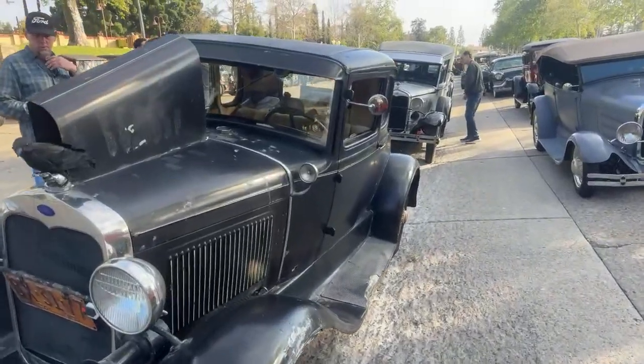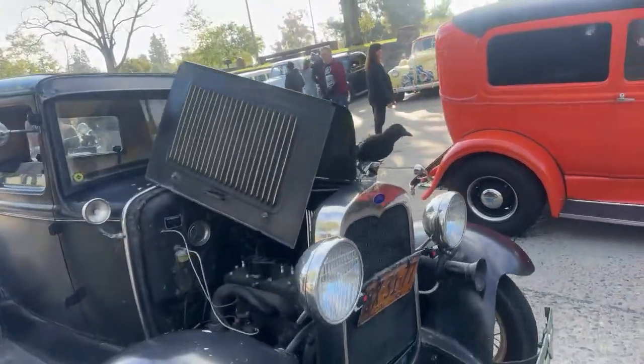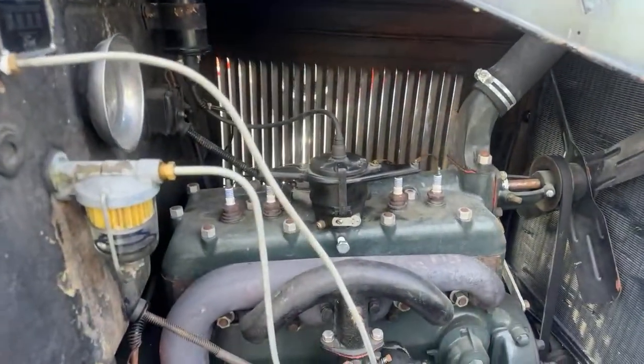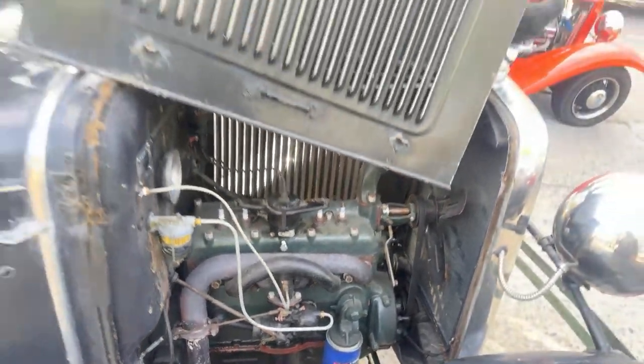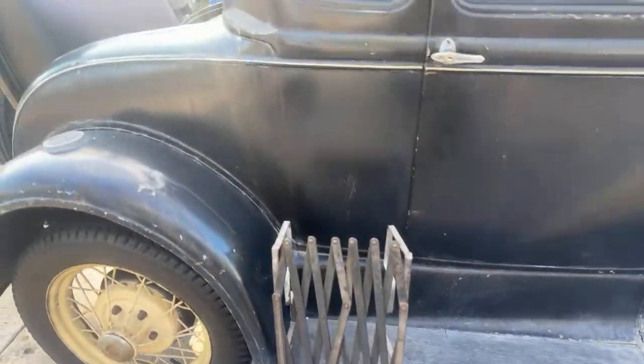So this guy is a 1930 coupe. He's got his engine bay open. This is a stock Model A motor, bone stock. We have that fold-out luggage rack, salesman rack.